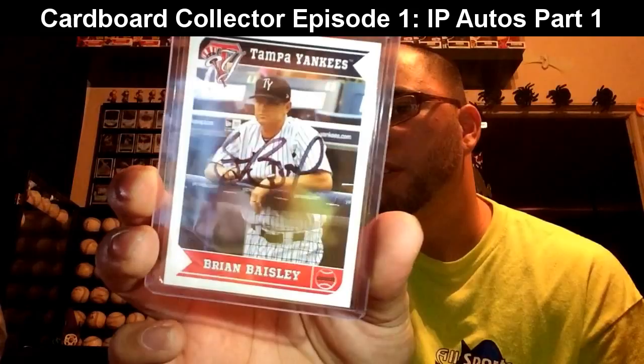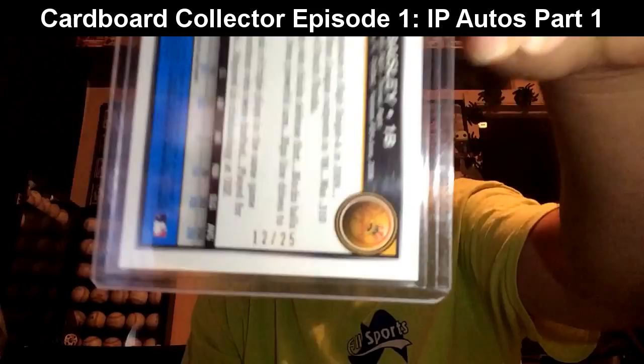Tampa Yankees team card, when he was the coach. And then we got the orange chrome. Listed to, let's see if I can pick it up, 25. The number to 25, so the gold is 50, so I think that's the orange. Alright, next up is, this guy is, well, hurt, I believe. He's in the Braves organization.